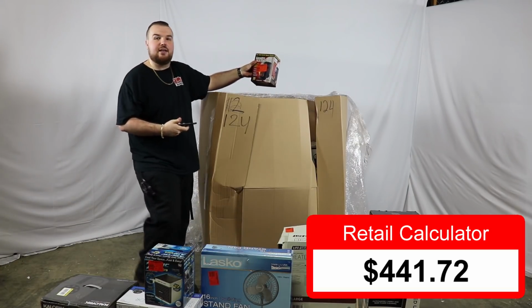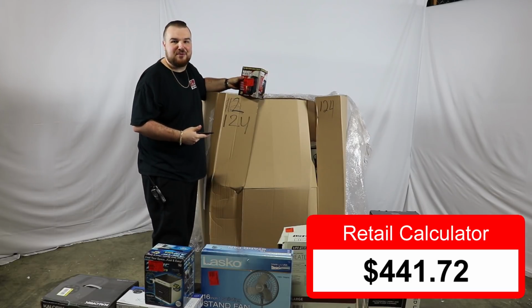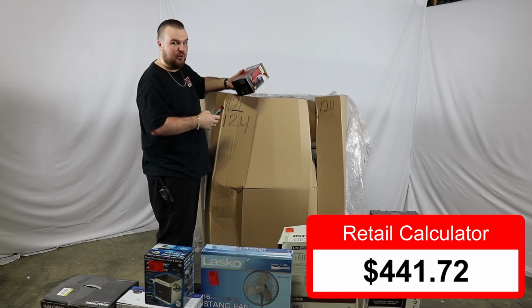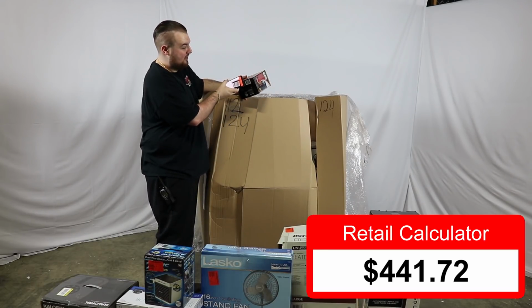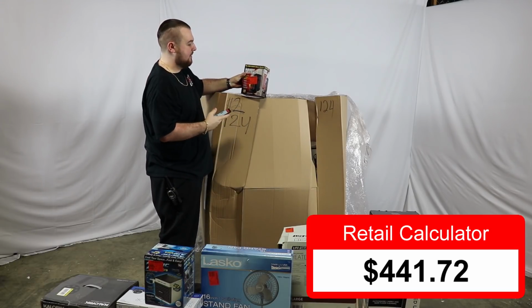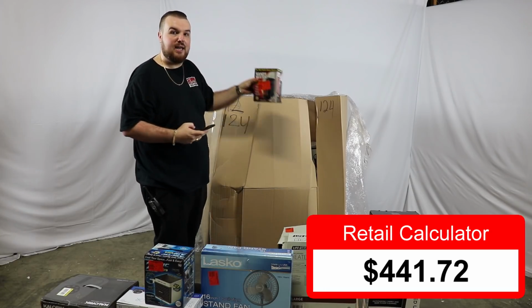Next we have a little handy heater. We use this in the winter time here at the warehouse to keep the bathrooms somewhat manageable in the cold. So I do know they work well. You just plug it into the outlet, set your temperature there, and you're good to go. Current price, $29.98.